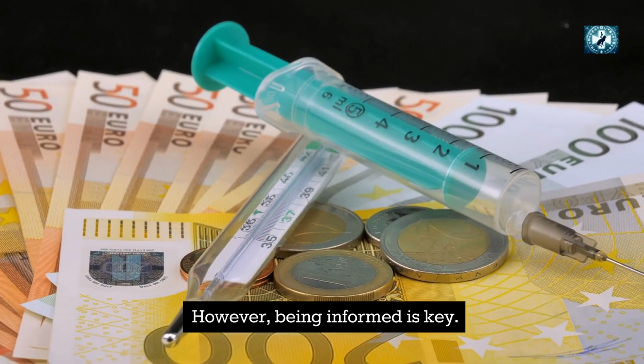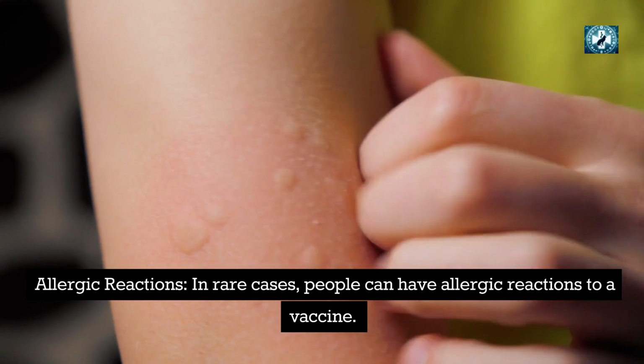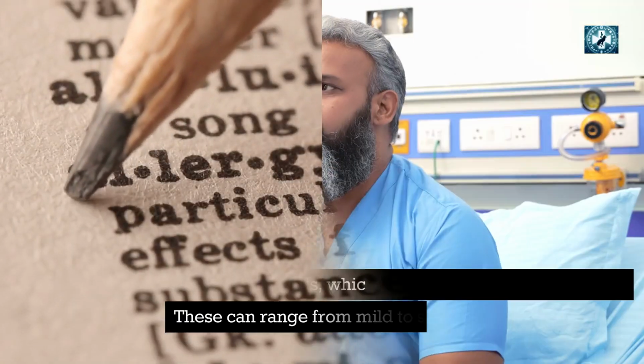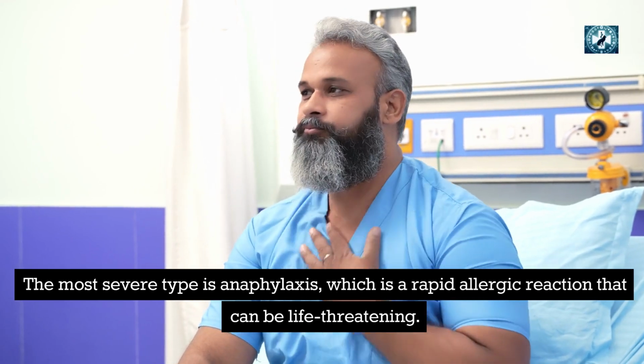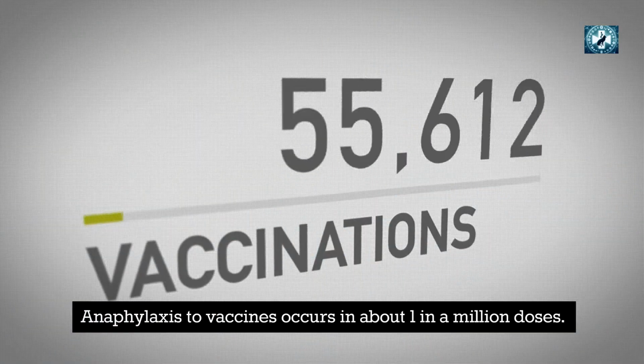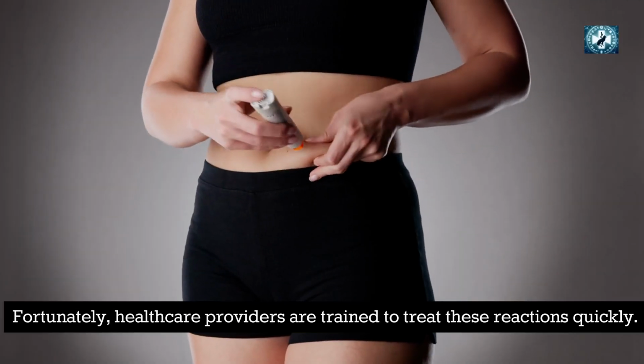Allergic reactions. In rare cases, people can have allergic reactions to a vaccine. These can range from mild to severe. The most severe type is anaphylaxis, which is a rapid allergic reaction that can be life-threatening. Anaphylaxis to vaccines occurs in about 1 in a million doses. Fortunately, healthcare providers are trained to treat these reactions quickly.